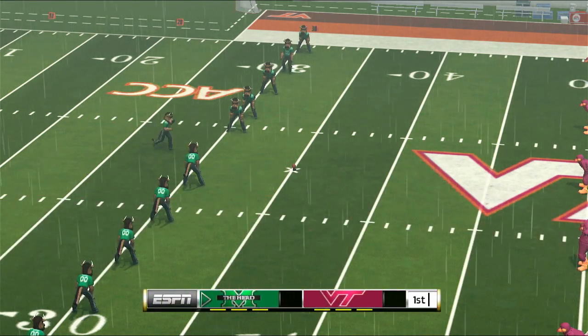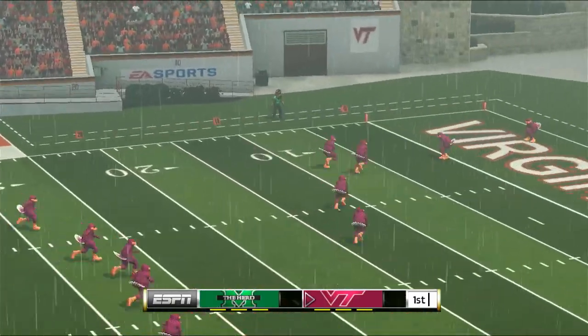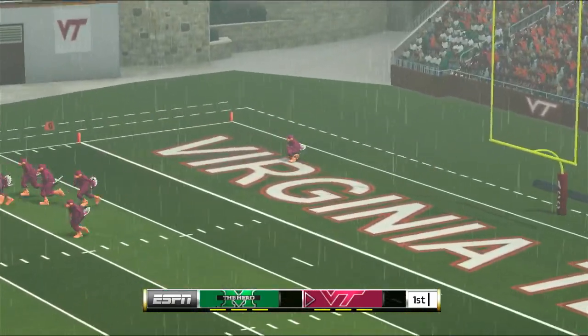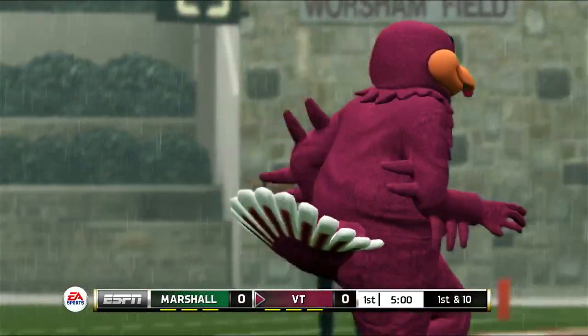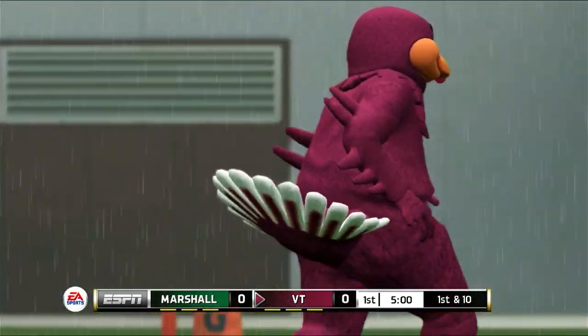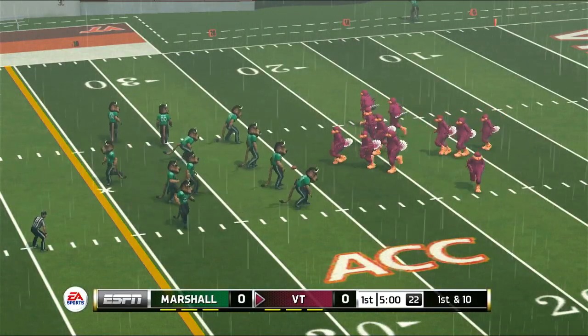Marshall tees up the ball as we get ready for the opening kickoff. He kicks it off, and he got all of that one. And it goes into the end zone, down for a touchback. Now the offense gets ready to take their first crack at it.